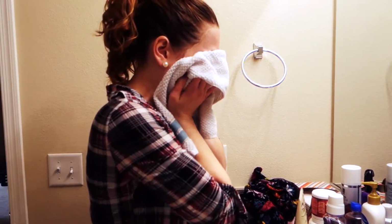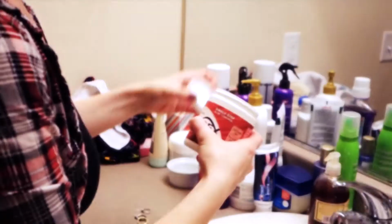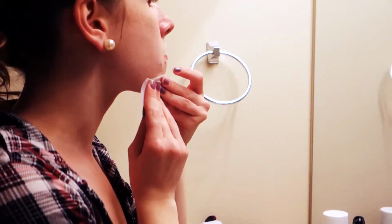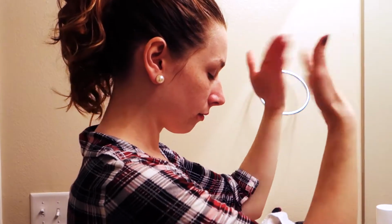After cleansing my face and patting my skin dry, I take my Stridex pads. These are awesome because they have salicylic acid, 2%, but they're also alcohol free, so they don't dry out my skin. And I focus these in the areas where I might have any acne or I feel breakouts coming on, but I pretty much just use them all over my face once I focus on those problem areas. I let this dry on my face for a few seconds, but I don't like to let it sit too long because it kind of has that minty, mentholy tingle to it, and I'm not the biggest fan of that.